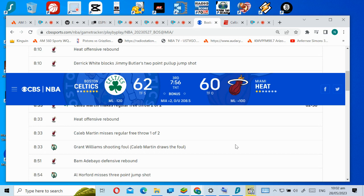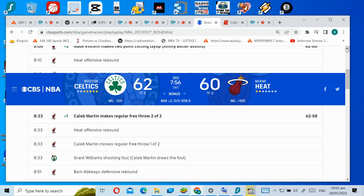Horford 0 for 2 from 3. Right side, Martin in the front court. 8.5 to go. Miami down 5. Butler right baseline facing up.